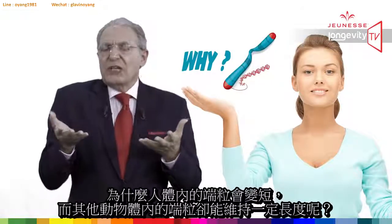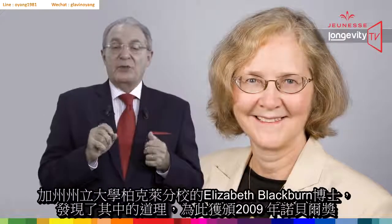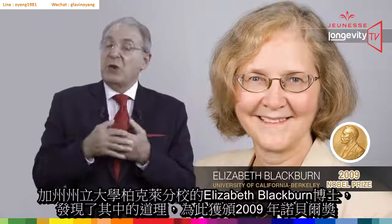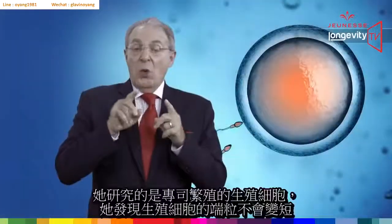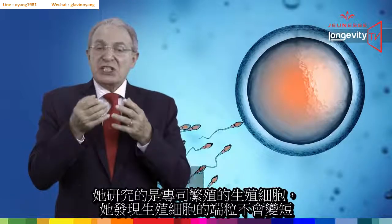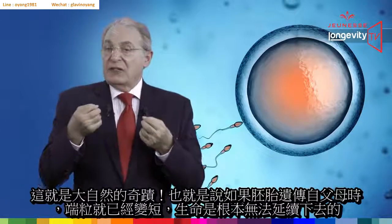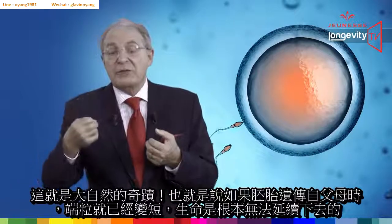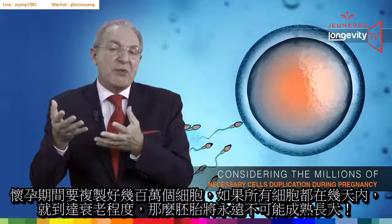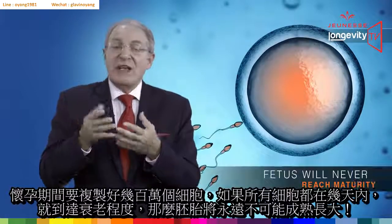Why are telomeres shortening in humans, while in some other species they are always at full length? Elizabeth Blackburn from the University of California, Berkeley, discovered why, and with this discovery she won the Nobel Prize in 2009. While she was working on germinal cells, the ones which are responsible for reproduction, she found out that their telomeres never shorten. And this is again a nature miracle, in the sense that life would be impossible if an embryo inherited short telomeres from its parents. Considering the millions of necessary cell duplications during pregnancy, all the cells would reach senescence in a few days, and the fetus would never reach maturity.